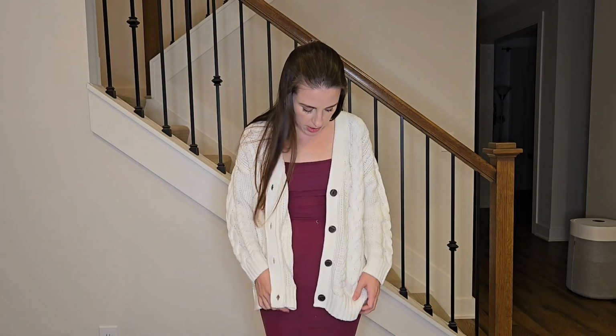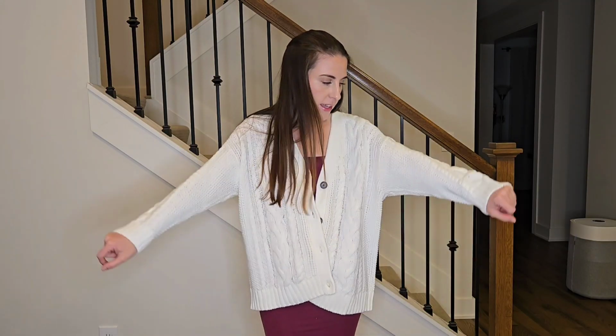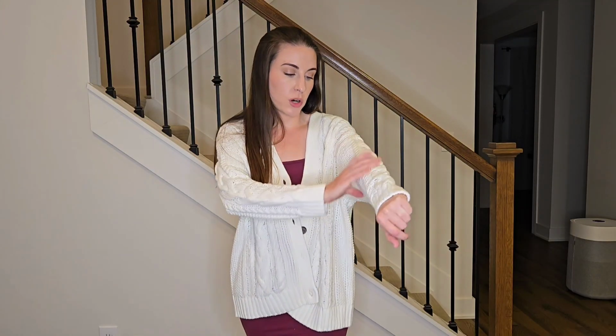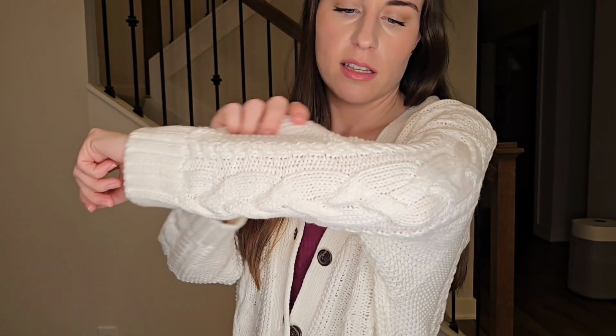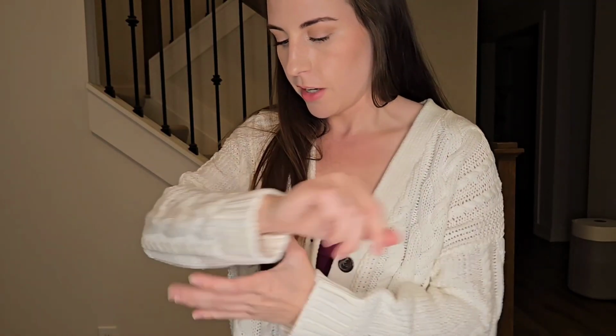The other option I purchased, so this other cardigan, is the 100% organic cotton oversized cable cardigan, and I purchased this in the heather brown color during my first haul and loved it. It has a more textured, unique weave to it, this cable knit, and the knit is a little bit looser, so just be careful if you have pets. This is not paw proof. I learned that the hard way.